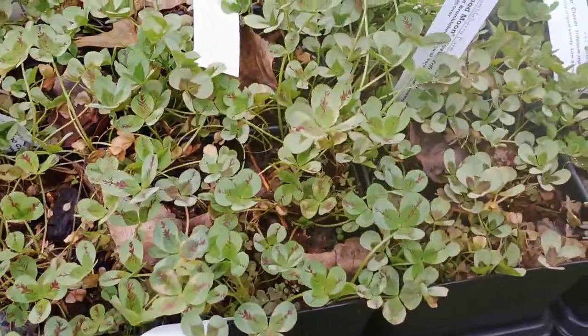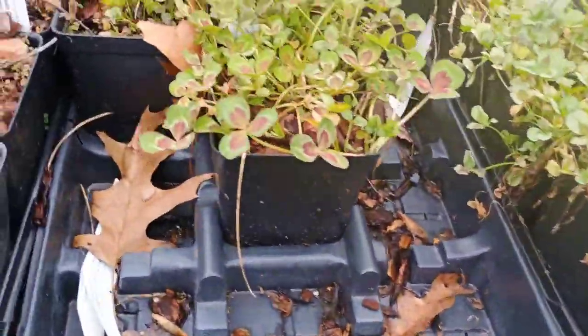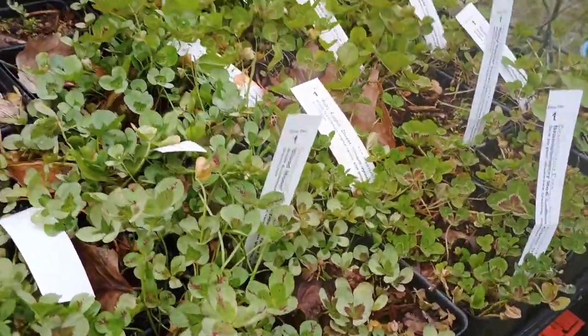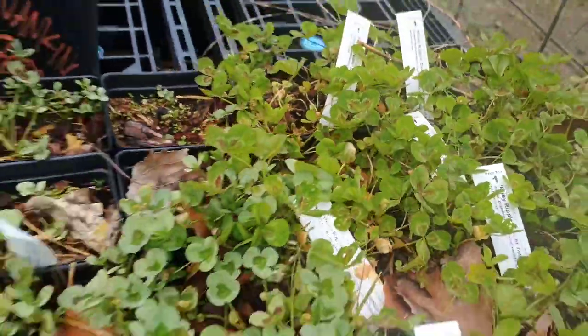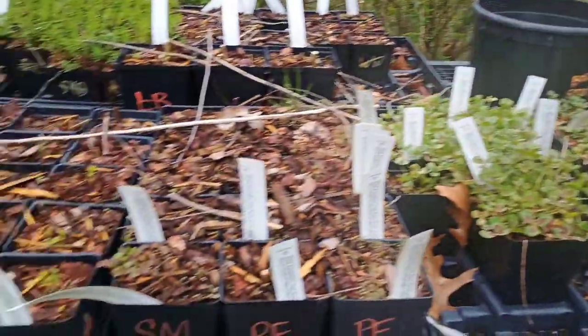The ornamental clovers over here. We have the blood moon clover and some ruby ripple, I think is one that we named. With this cool cloudy weather, they're not as colorful at the moment. They like a little sun to color up.